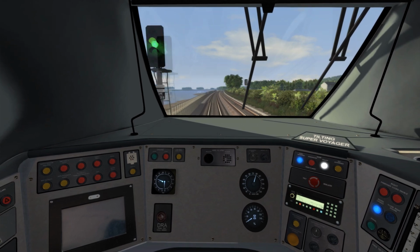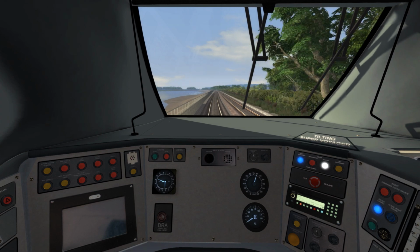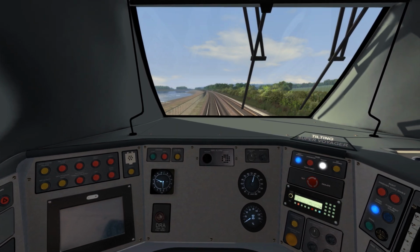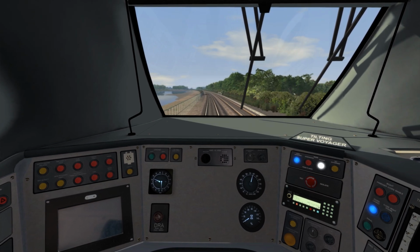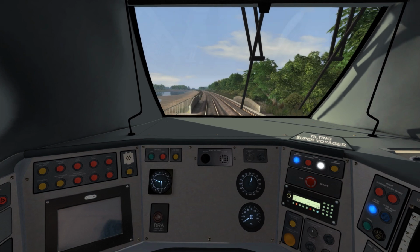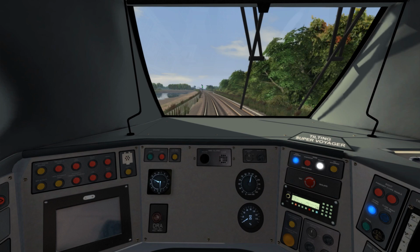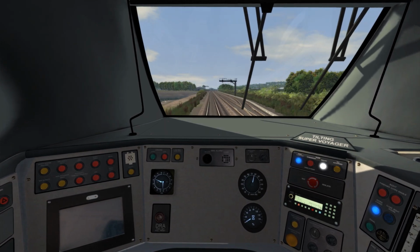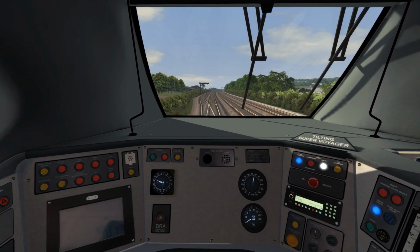Now that we're doing 80 miles per hour, I've just idled the power to allow the train to coast along here. And as we're passing through Dawlish Warren Station, I'm then going to apply the brakes for an upcoming 70 mile per hour speed limit. We're now coming up on Dawlish Warren.